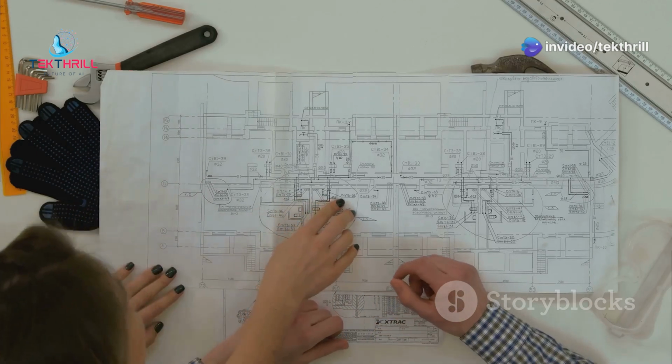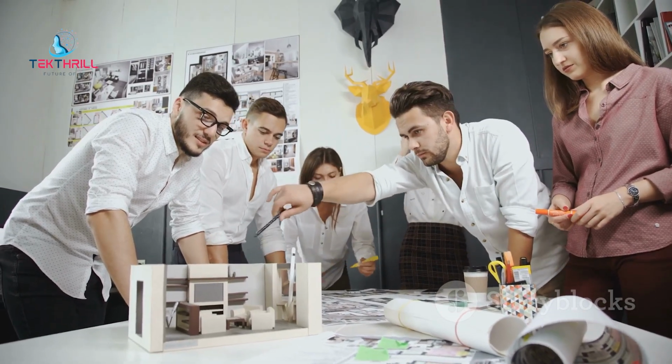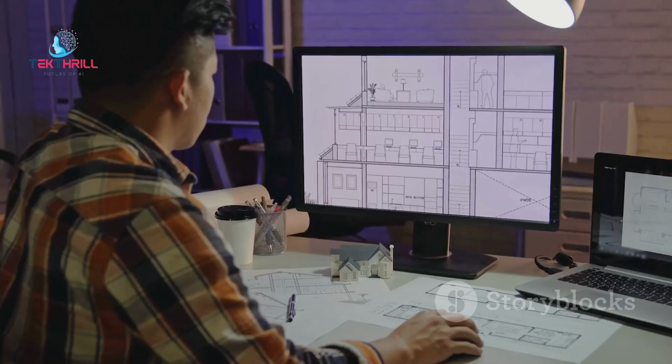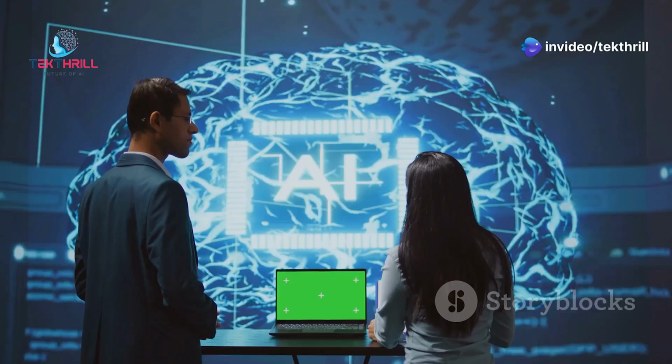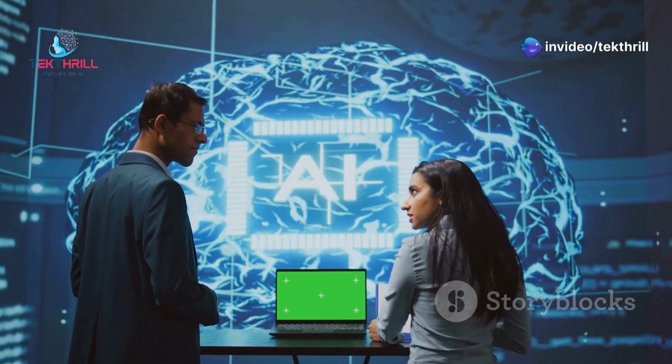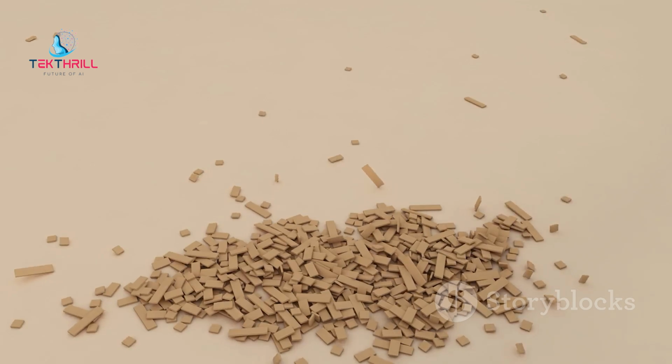Designing cantilevers is hard. Engineers need to consider many factors. These factors include weight, stress, and wind load. AI can help with all of this. AI can analyze huge amounts of data. It can find patterns that humans might miss. This helps engineers understand how different forces will affect a cantilever.